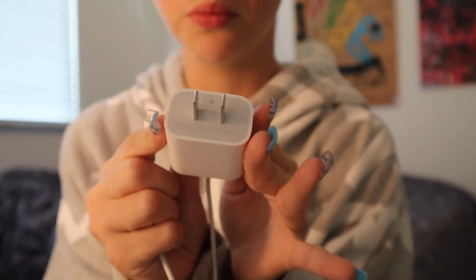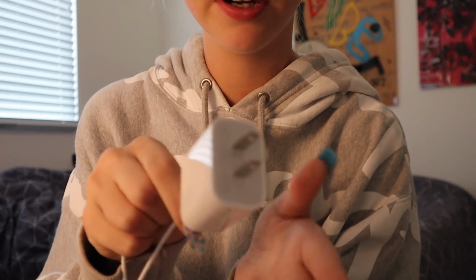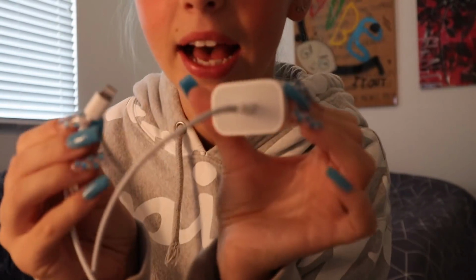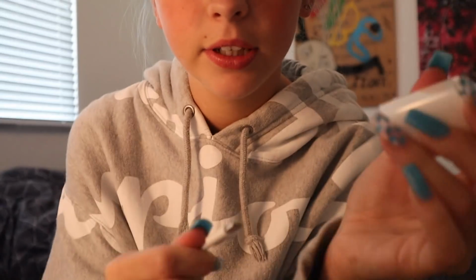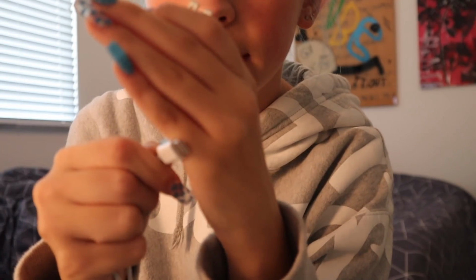It's way bigger and bulkier than the normal one. It's not like a square box anymore. It's pretty fat and thick. She's juicy. And then it has a connector, just like the new MacBooks. I don't know if you can see that. It is not the same USB anymore.